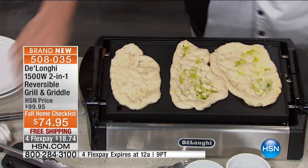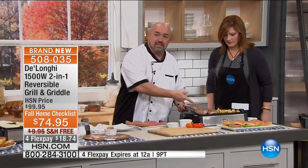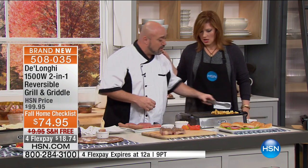So here's what I'm going to do. I'm going to step over here. And I'm going to take our steaks because, guys, just like that, our steaks are done. I love the speed that the DeLonghi cooks at. And it's because we can make and maintain and retain those incredible temperatures.